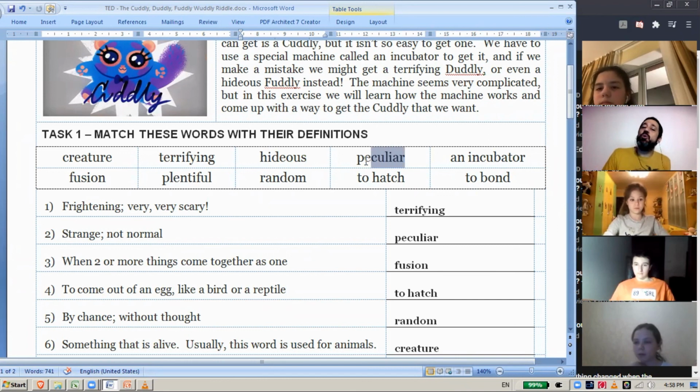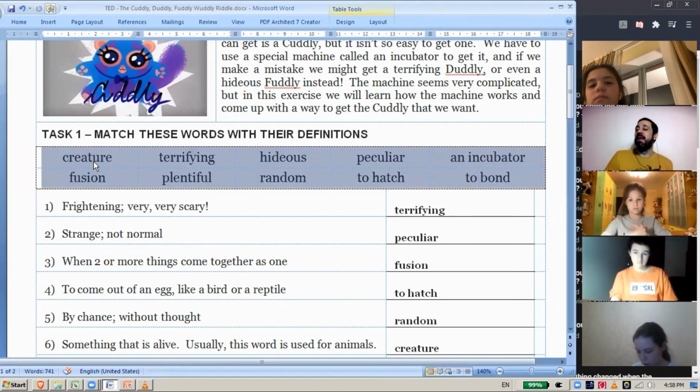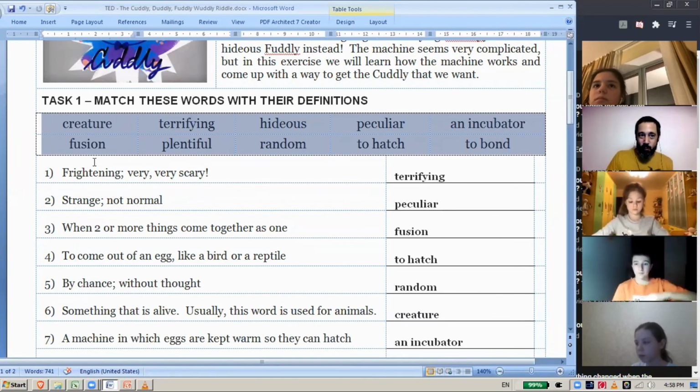How about peculiar? You can describe people as peculiar. He's very peculiar. Is this appearance or personality? Personality. Yeah, it's personality, right? He's very strange. He's very peculiar. It's what he is like on the inside. Good. Okay. So you got lots of new vocabulary. We will do the triangle riddle next week.